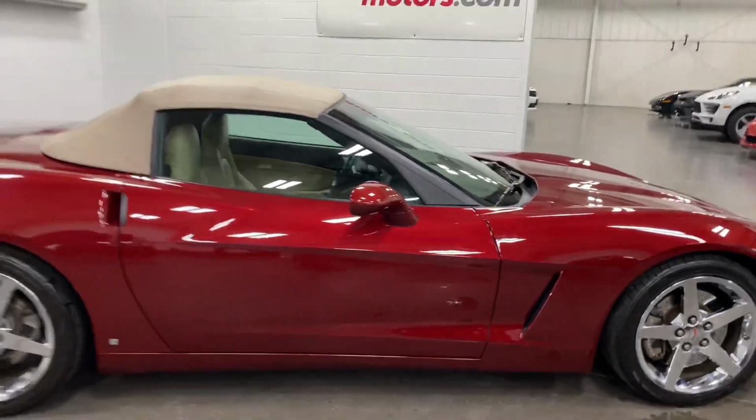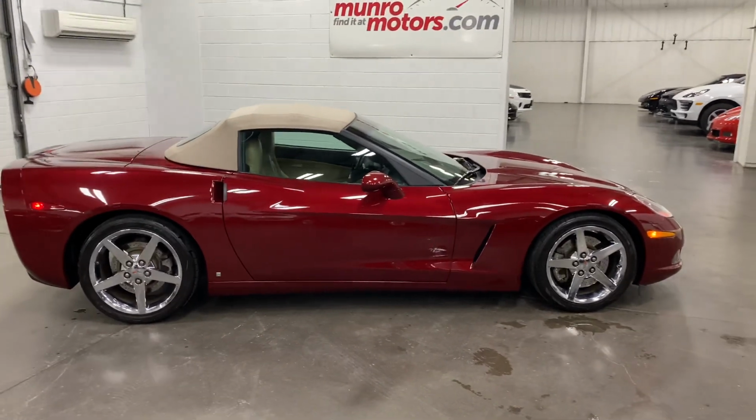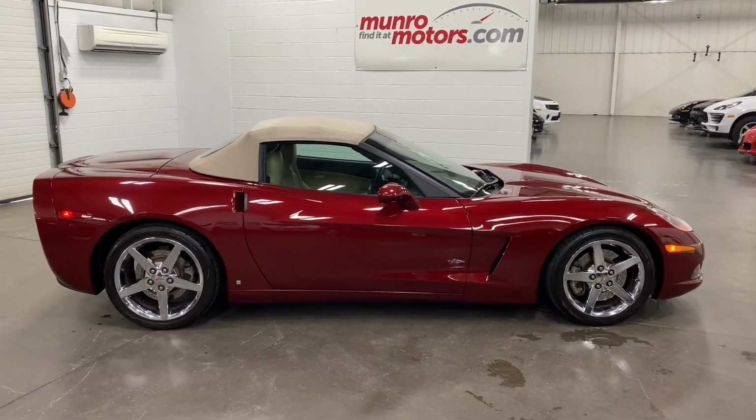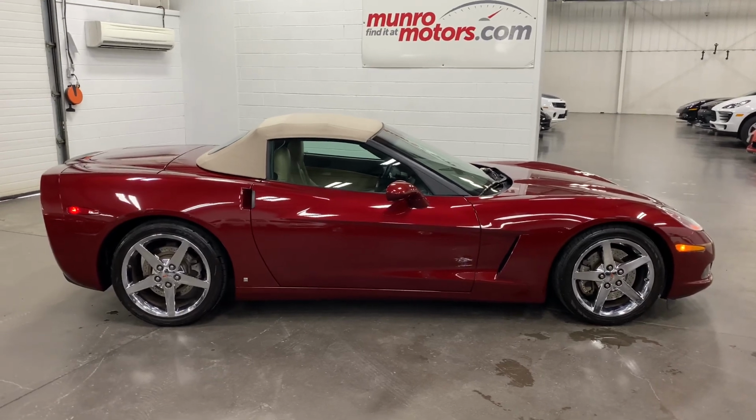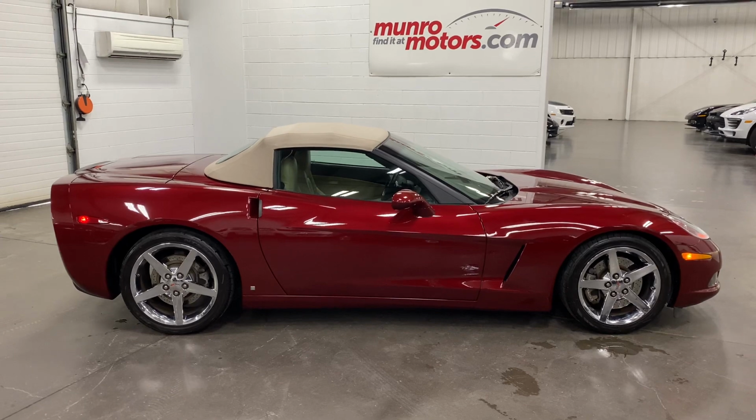So there you have it, folks. That's a 2007 Chevrolet Corvette Monterey Red Metallic 3LT power convertible top, chrome wheels, and automatic transmission with just 33,000 kilometers. It's here and available at munromotors.com.